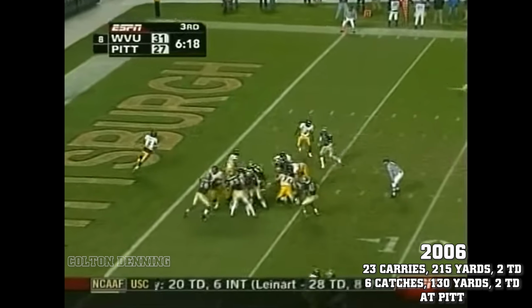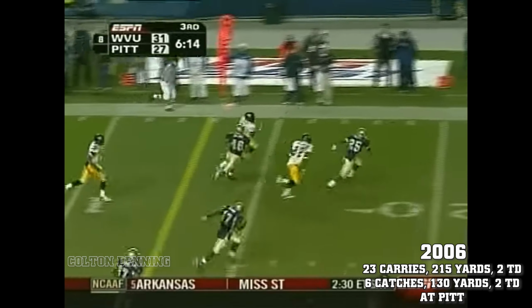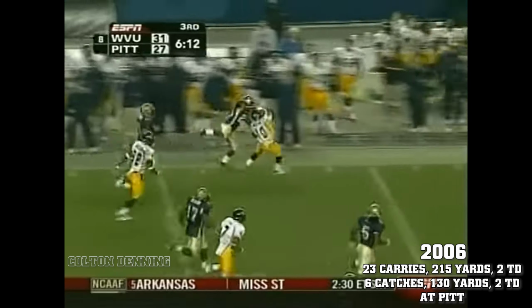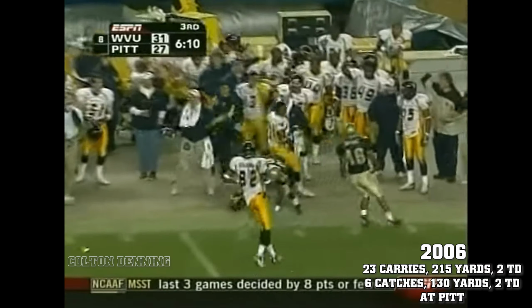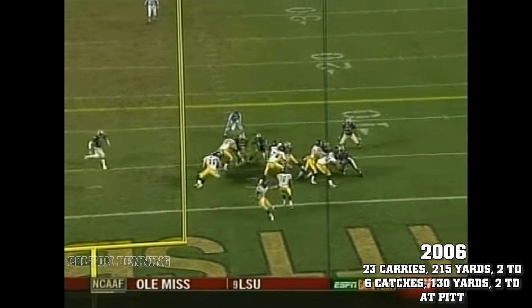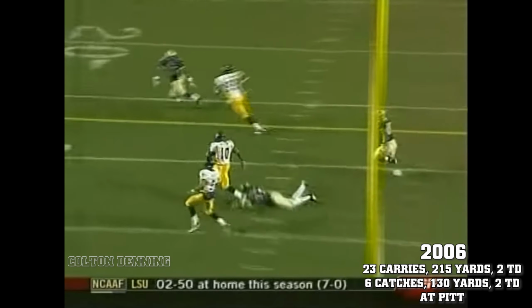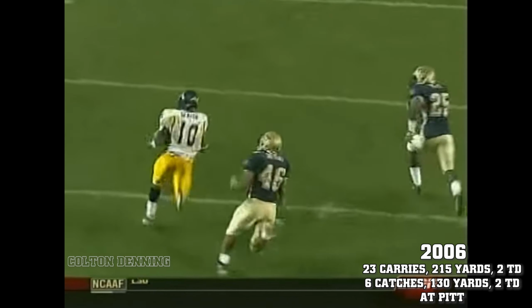Mountaineers pinned back after the nice punt. But Slaton looking to improve the field position in a hurry. Look out, Steve Slaton is collared over there. A flag flies. They'll tack on 15 to the run. First down. Watch to the left of your screen. Tommy Campbell coming way inside, making it an easy block for Renaud. And then it's just speed to the corner.